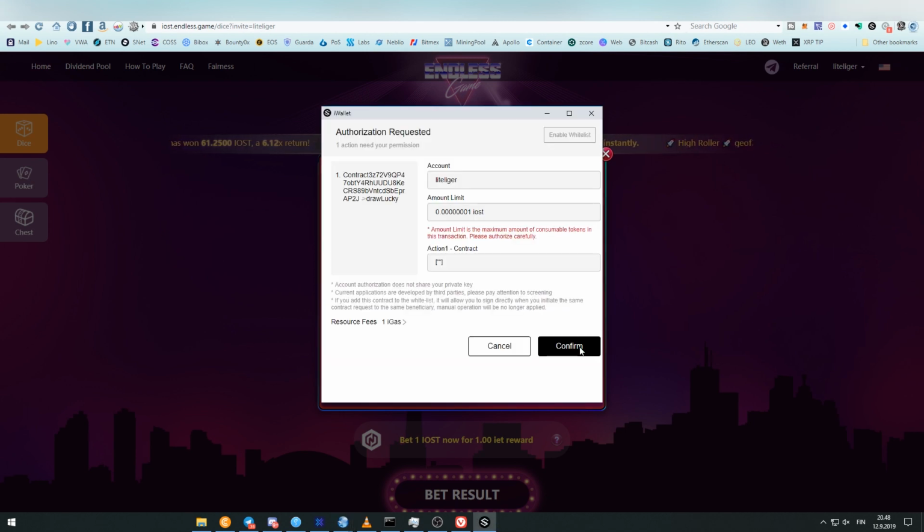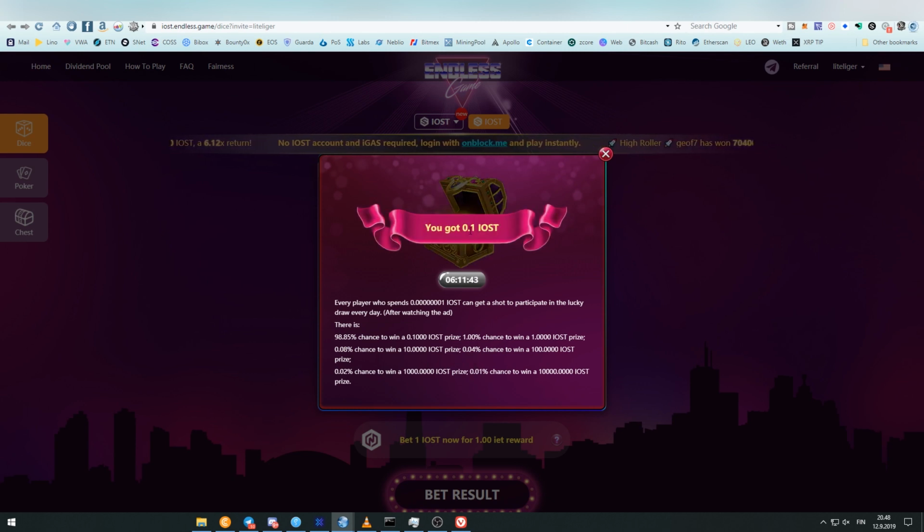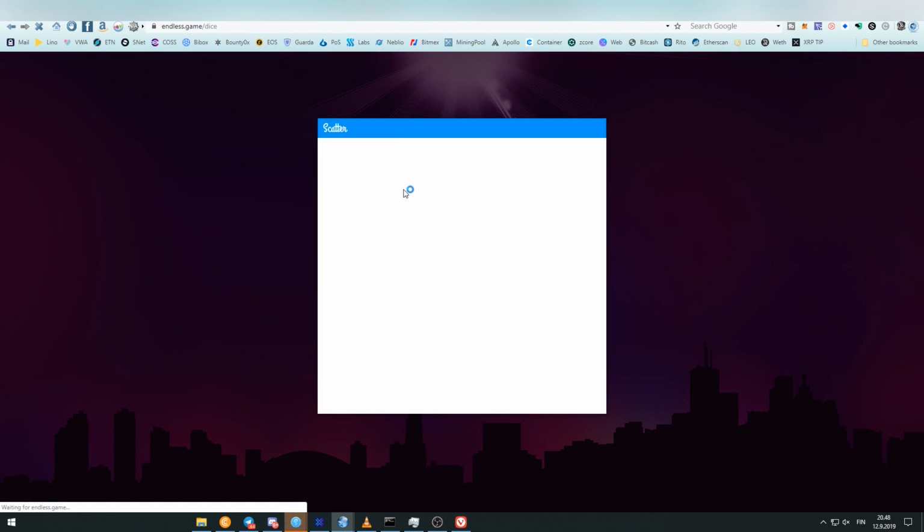And you just click this open box and it gives you a random IOST reward. It gives you the odds here, what you get. So we got 0.1 point, which is the lowest. And then there's the EOS one. You just simply switch here.